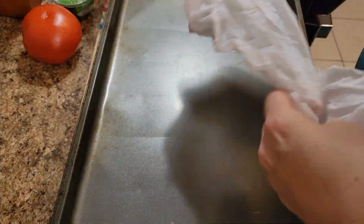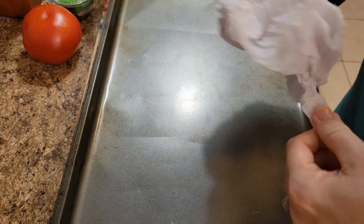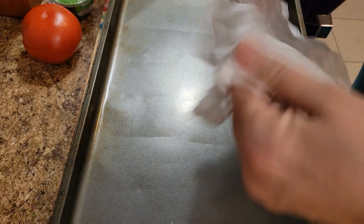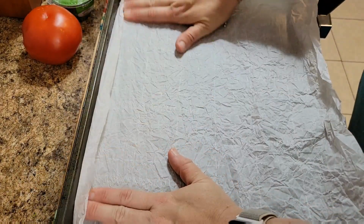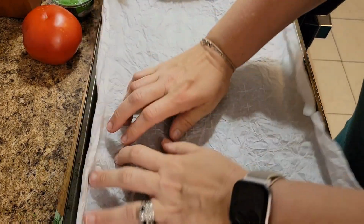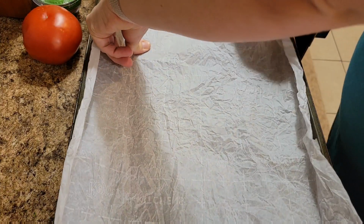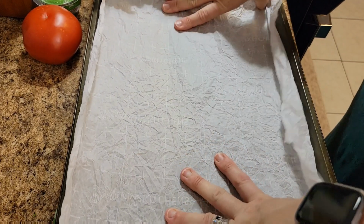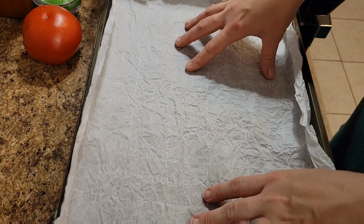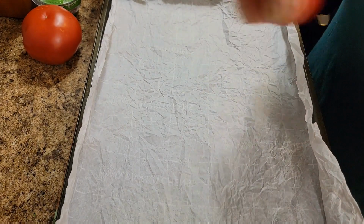Okay, so now right here I'm going to show you a little trick that I do with my parchment paper. Anytime I get ready to use a sheet pan and I have to lay parchment paper down, instead of sitting there struggling with it, if you take your piece out that you're going to need for your sheet pan, you crinkle it up a little bit. That way it makes it easier to fit down into your sheet pan and you don't have to struggle with it. I just kind of crinkled it up and then I put it in my sheet pan and kind of went through the sides on it, and that's it. It is going to puff up a little bit, but that's fine, but it does fit down in there better.